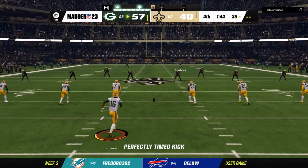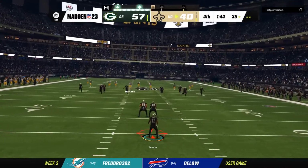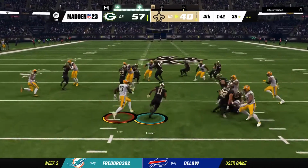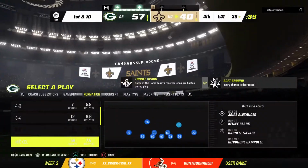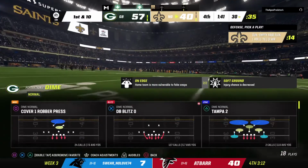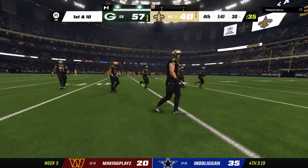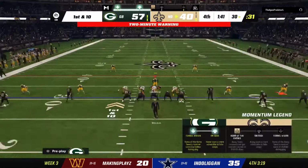So they throw the pick 6. They'll get another shot at it now as this one's in the air. This is taken just shy of the 10. And a nice return sets him up pretty good here right at the 30-yard line. At their own 30-yard line. The Saints offense on the field, ready to get their drive started.